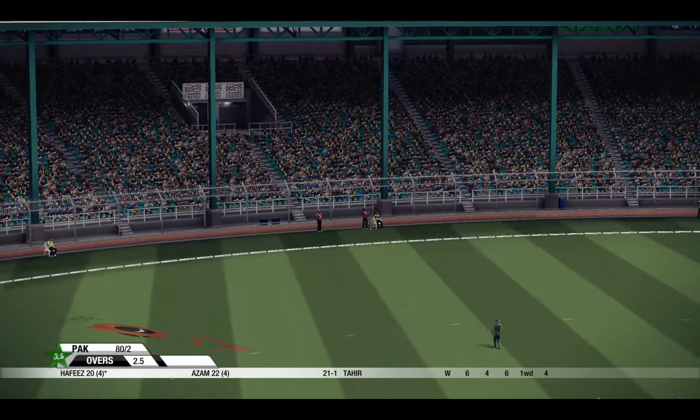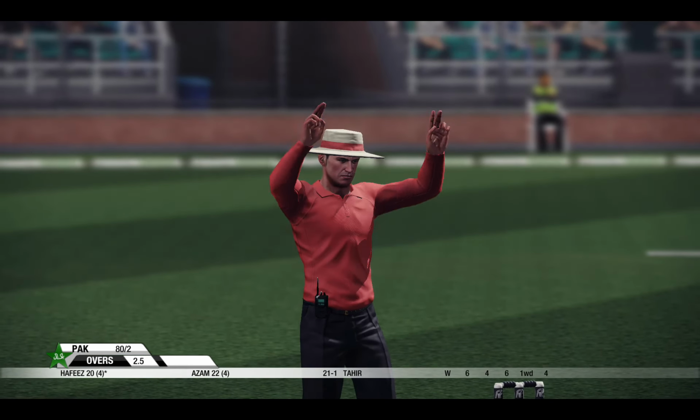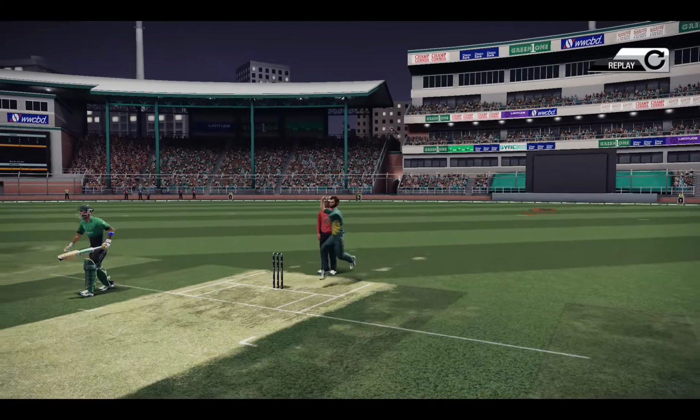Massive shot, clears the rope with ease, 6 runs. The over ends and the captain will be very tempted to make a change in the bowling after that very poor effort.